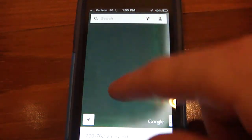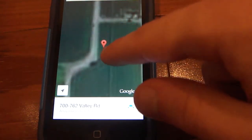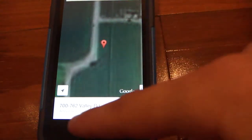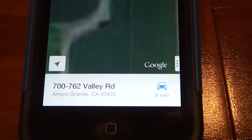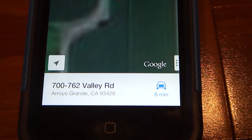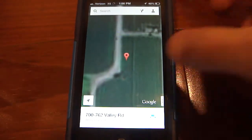Now, if you want to add a custom pin like I was talking about before, you would just hold down on the map, and it'll bring up a little pin and then give you the address where the current pin is located. As you can see there, it says 700 to 762 Valley Road. That's pretty cool.